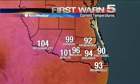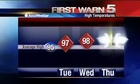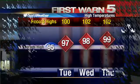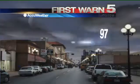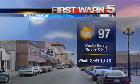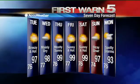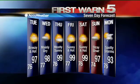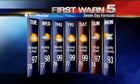Looking at our temperatures right now, 104, 101, and then everybody else in the 90s. The next few days, we keep temperatures above average instead of going below. We needed rain to cool things off, and it looks like that's not going to happen. So tonight, mainly clear, warm, and humid, a low of 76, and then tomorrow, mostly sunny, breezy, and hot. And again, it looks like we're only going up from there, 97 tomorrow. The next 7 days, 97, 98, 99, and then we hold it there. Notice the chance of rain, for the most part, has been taken out. A slight risk on Wednesday, and then by early next week, there's some indications we could see a slight chance again.